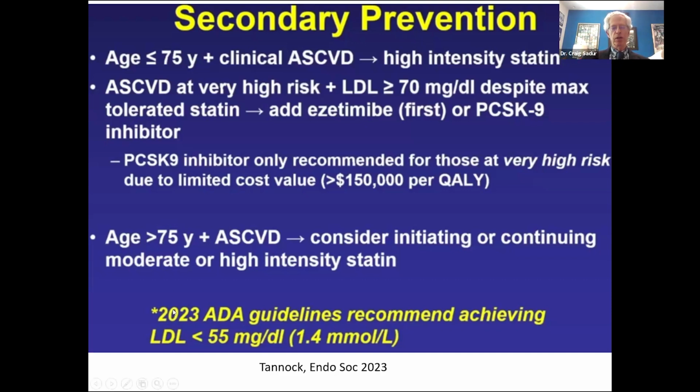And the 2023 American Diabetes Association guidelines, which were also repeated in 2024 with their updated guidelines, recommend patients with known atherosclerotic cardiovascular disease who have diabetes get that LDL below 55. So diabetes and known disease, be very aggressive.